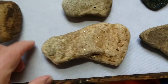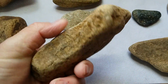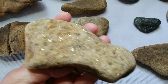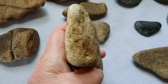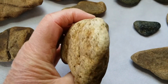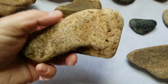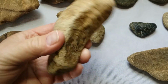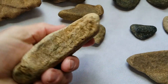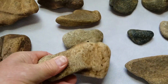Here's a bigger one. This thing was probably hafted or inserted into a large stick. That would be the hammer end right there, the chopping end. Probably been hafted in here, or just this part been inserted into a large stick. It's all been notched out right in there on the top too.